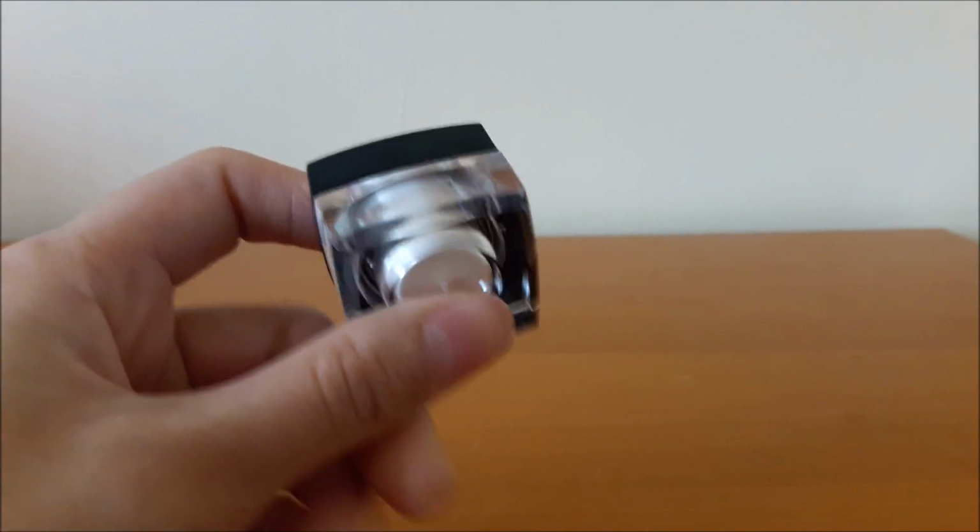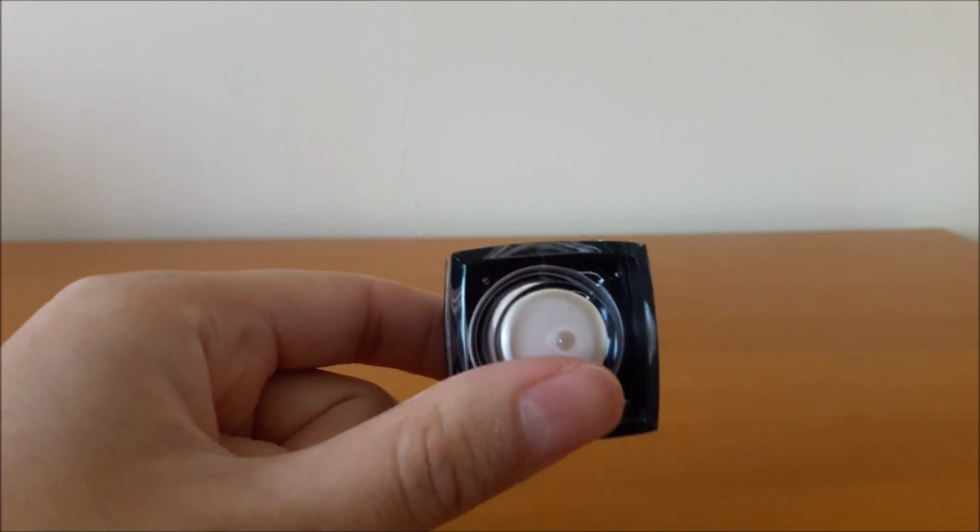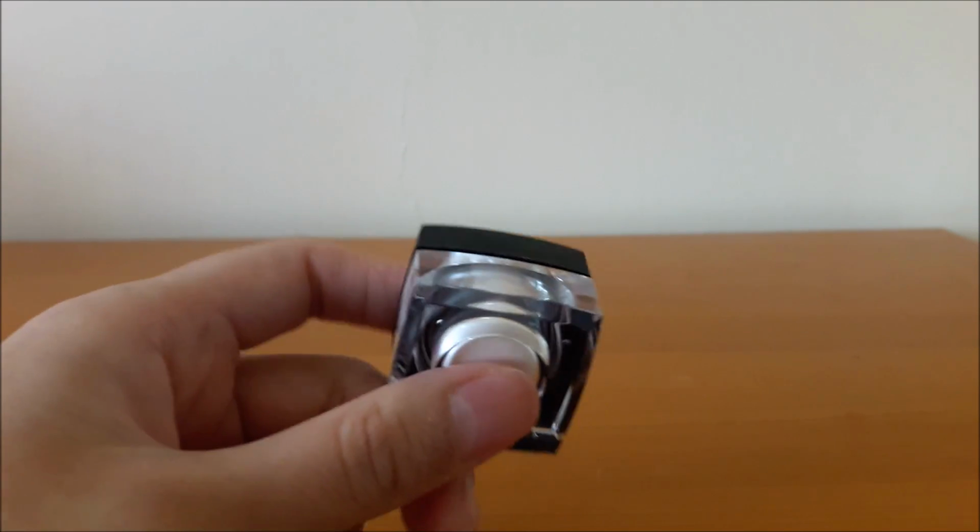This is actually the only under eye setting powder that I have, and I haven't used it. I'm sorry, it's really bad. I have it and I don't use it. I'm hoping to use it this month.